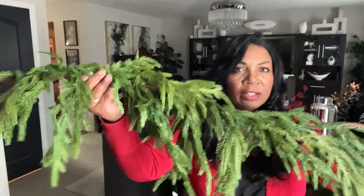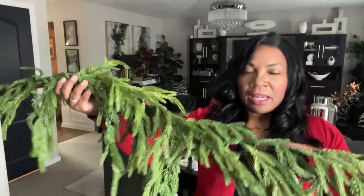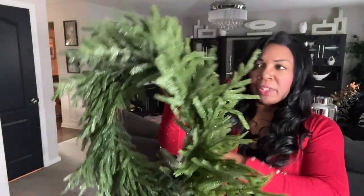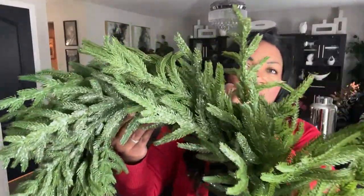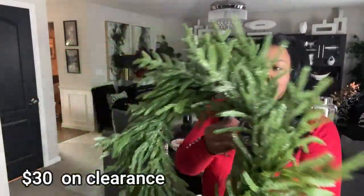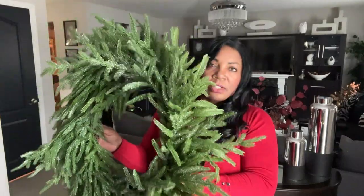Oh my gosh. And it looks identical to the greenery from Crate and Barrel. And this was a much more affordable option. And I got not one, but two. And I also picked up this really pretty wreath. And I don't know if you can tell, but it's got like a little dusting of snow. So, so pretty. So again, I will put up on the screen how much I paid for this. But again, it was on clearance and it all came from Kirklands.